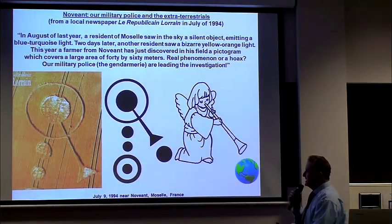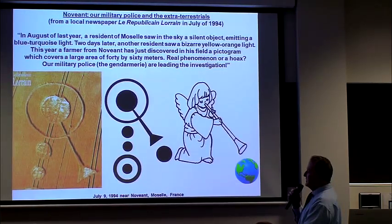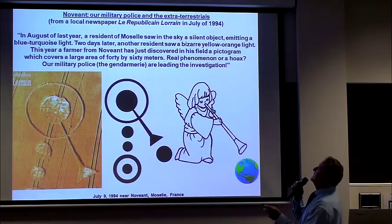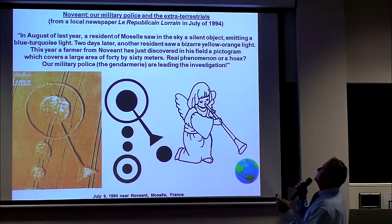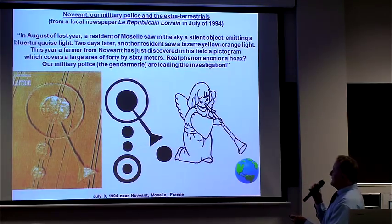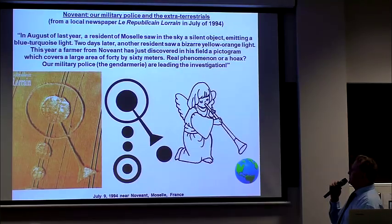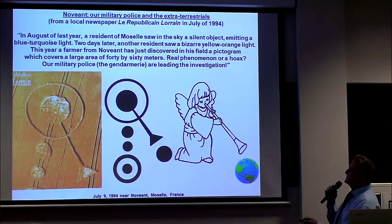And this was censored. I didn't learn about it until 1994, and the military went in. I didn't learn about this crop picture until this year because it was hidden by the newspapers in France. In August last year, they saw some UFOs. Now this big crop picture appears. The military police are leading the investigation. Now this is the crop picture, and it's pretty obvious how to interpret it. It looks like an angel blowing the horn down on the earth. So this was an alien-made crop picture, and you can get other interpretations as you want.